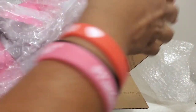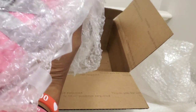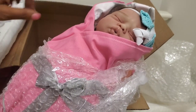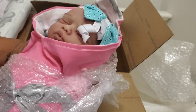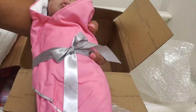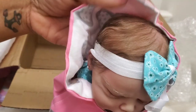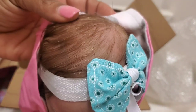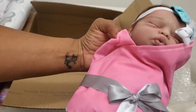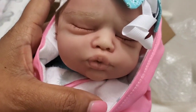So let me get in here. Oh Lord, I'm trying to get you out, little mama. Oh, I got to get in camera shot. Look at that little sweet face. Oh my word. Y'all, I fell in love with this baby when I first saw her. I promise you, I thought I was done collecting, and then some just pull at your heartstrings. Y'all know I got a little thing for preemie babies. I know everybody don't like the preemies. Look at her little earrings. Beautiful. It was the lips for me, y'all.